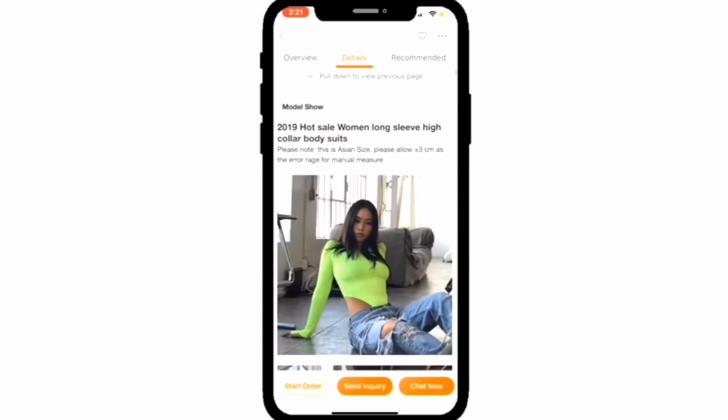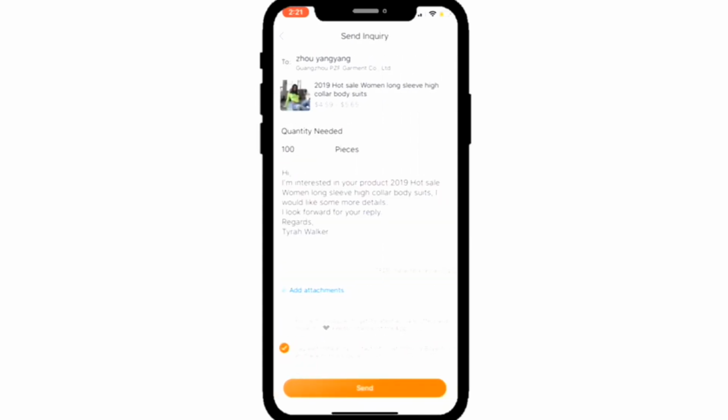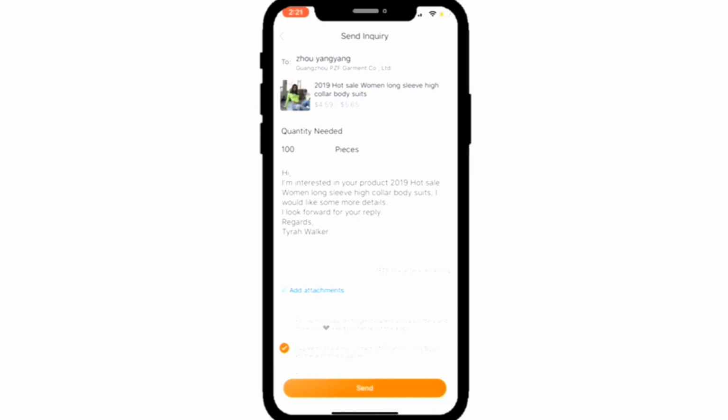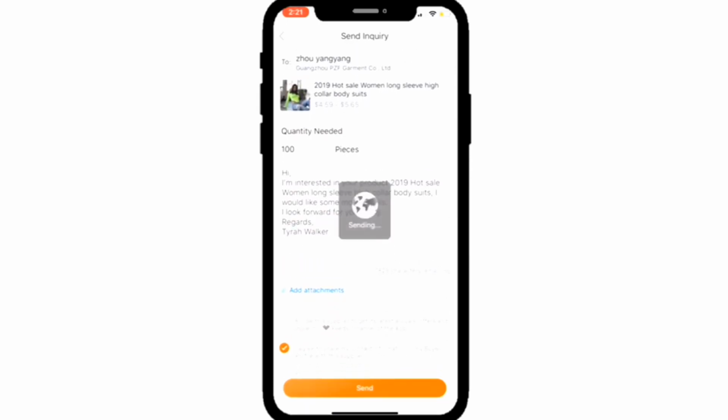Now, if you want to start an inquiry with this item, all you have to do is click Start Inquiry. They have a little message that's already drawn up. You just click Send, and it'll send that straight over to the vendor, and then they'll start a conversation with you, and you can start talking to them, ordering samples, looking at pictures, whatever you might want to do.